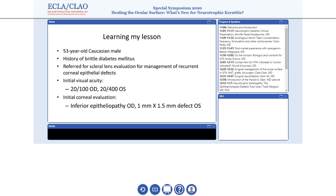I learned my lesson and started following these patients much more carefully. I did not trust them to follow with their local providers. I insisted that they stay here until we saw full healing of the epithelial defect.